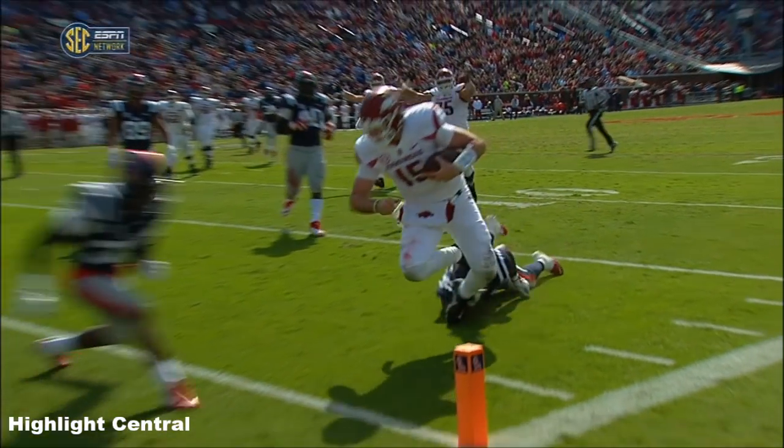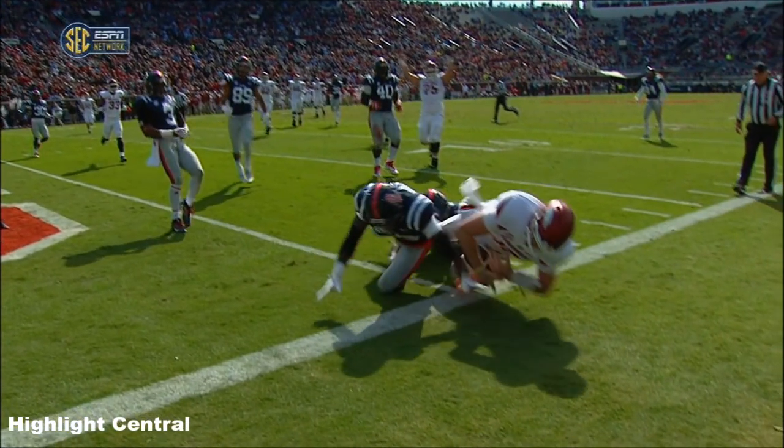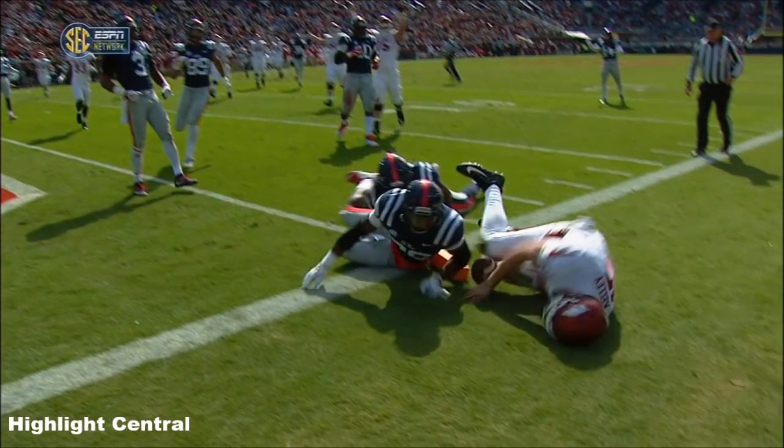It's an appropriate last name. He brought the wood, bam, right there at the goal line. Tough to tell from that look. First angle was a pretty good look at it.